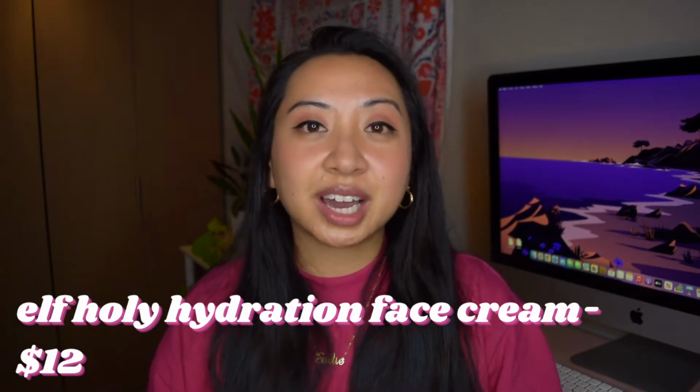Especially during the winter time, I still like to go in with something slightly heavier during the day, but not something too heavy or too oily or slick, and this walks the line for a perfect daytime moisturizer for me during the winter. And of course, e.l.f. is a pretty affordable and accessible brand, so love that.